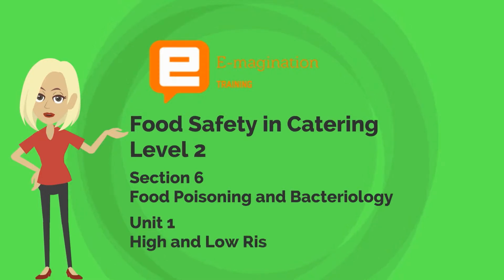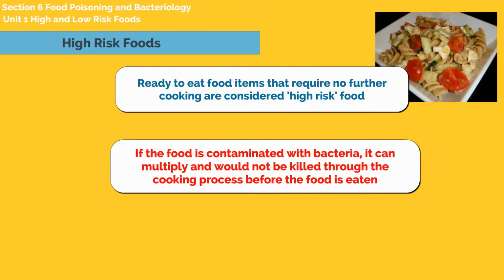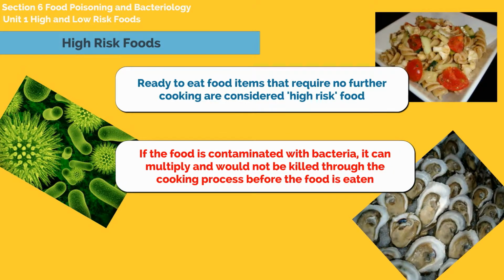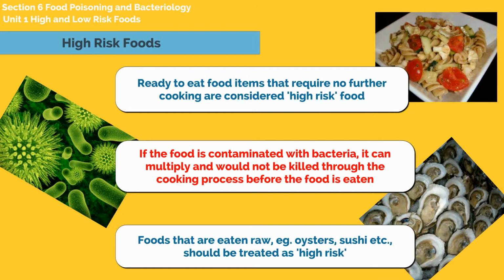In this first unit, we are looking at high and low risk foods. High risk foods. Ready-to-eat food items that require no further cooking are considered high risk food. If the food is contaminated with bacteria, it can multiply and would not be killed through the cooking process before the food is eaten. Foods that are eaten raw, for example oysters, sushi, etc., should be treated as high risk.